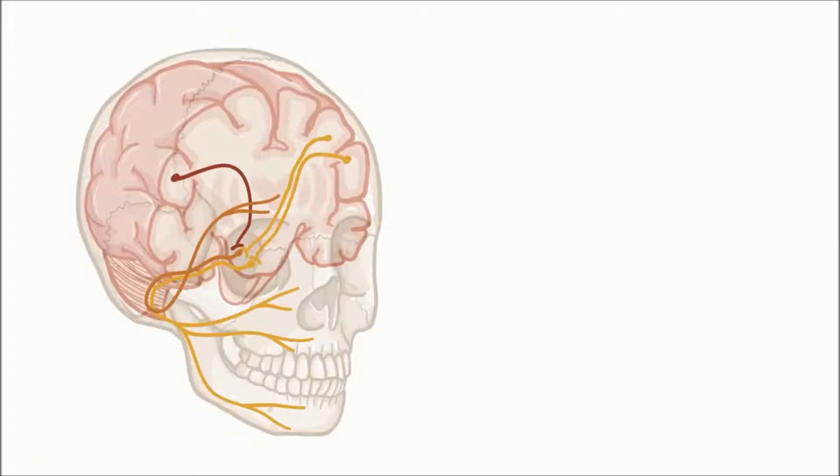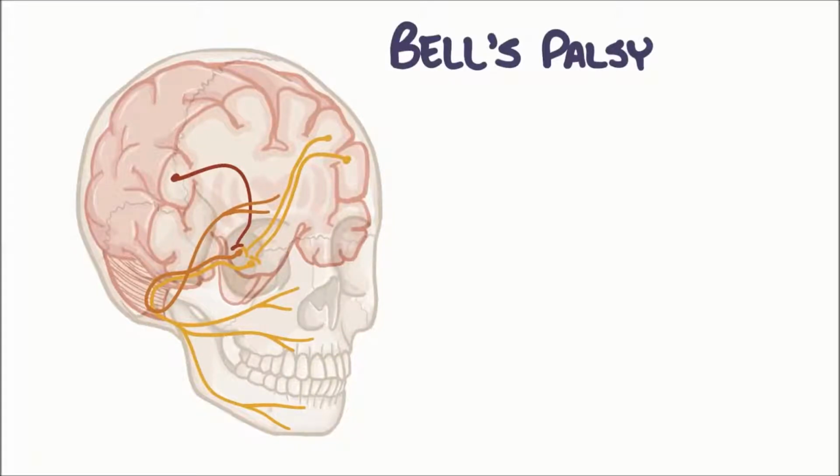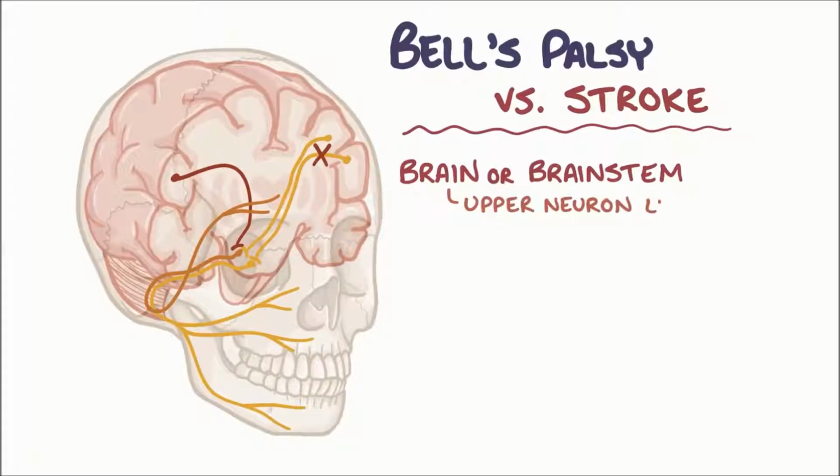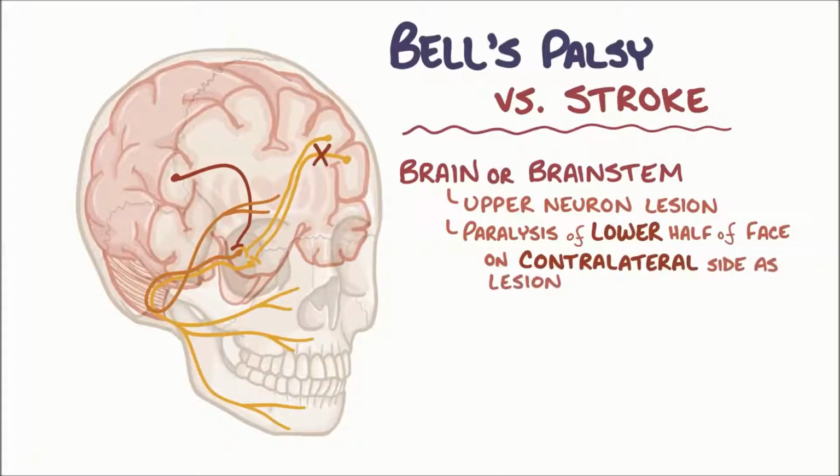Now, it's important to distinguish Bell's palsy from other causes of facial palsy, like a stroke. If the underlying problem is in the brain or brainstem before the upper motor neurons cross the midline, it's called an upper motor neuron lesion. This causes paralysis of only the lower half of the face on the contralateral side as the lesion, since the upper half of the face is still receiving some information from the ipsilateral motor cortex.